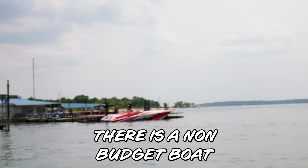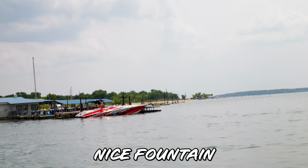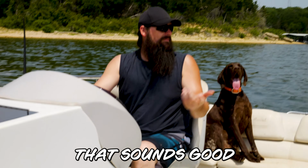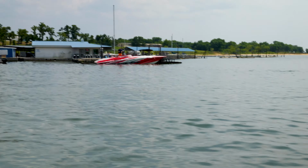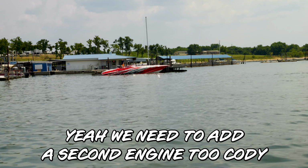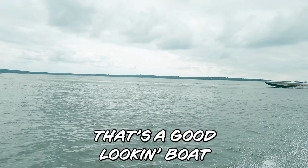Some are canopied, full race boats. There we go. There's a non-budget boat. Nice Fountain. Fountain twin engine. Cody, why doesn't your boat sound like that? That sounds good. I'm telling you, put exhaust on it. Let's put some exhaust on this. I think we need to add a second engine though too. Yeah, we need to add a second engine too, Cody. I want to see him do a burnout. That's a good looking boat.